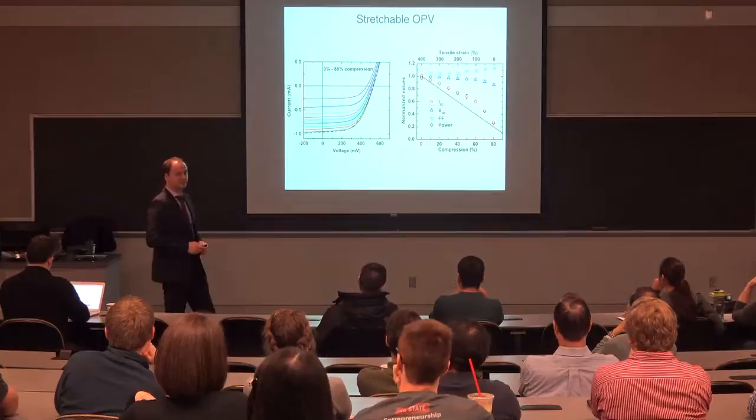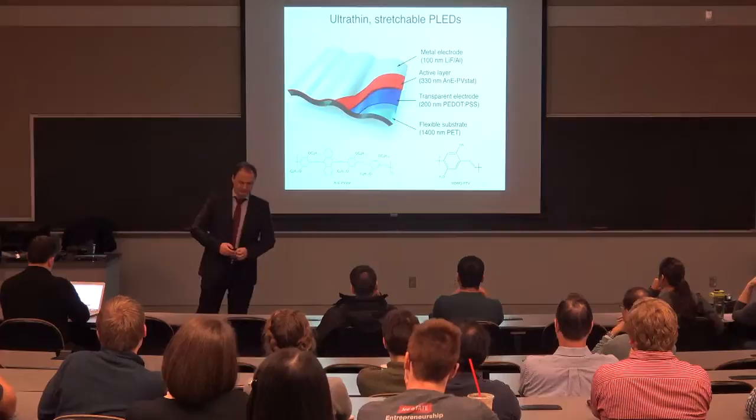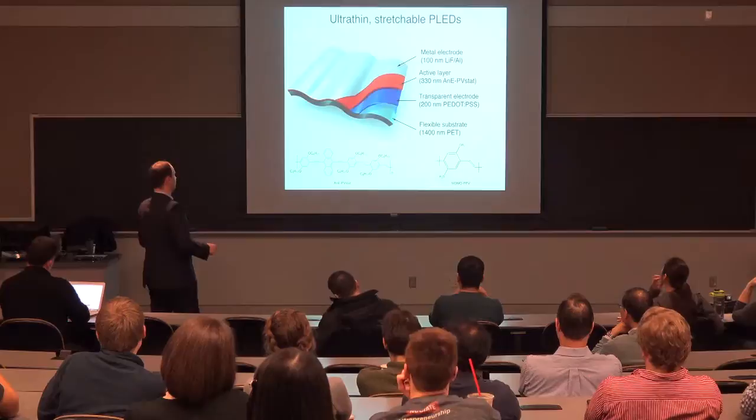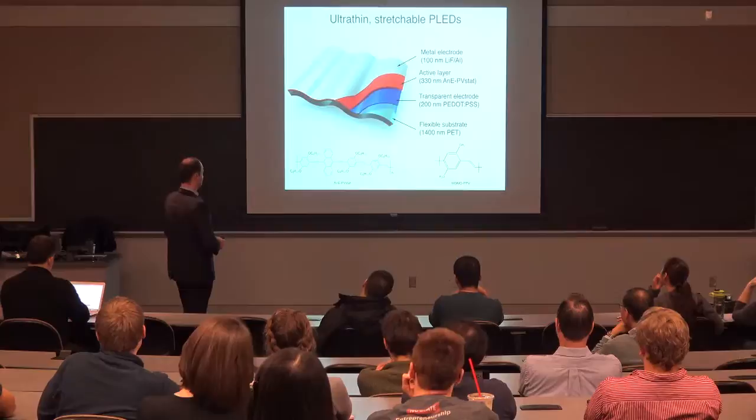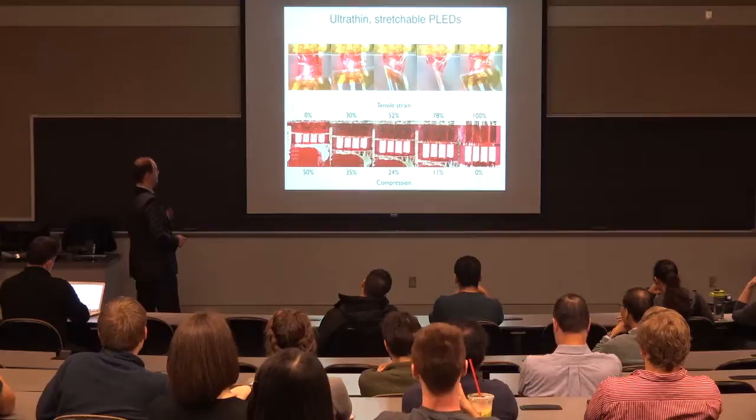on the damage. If you have a solar cell, it's a small step to make a light emitting diode, at least I call it a small step. All you theoretically have to change is the absorber layer, and you put an emissive layer, for example, an orange or a red emitting polymer. And a lot of this work really was done by Matthew Wright, who is now up in Vermont. And with this, you can make the most flexible and most deformable OLEDs or polymer OLEDs out there.